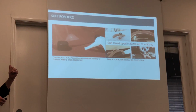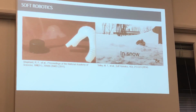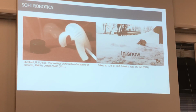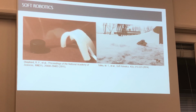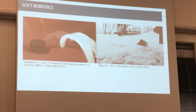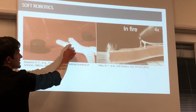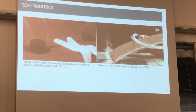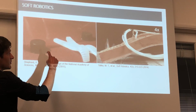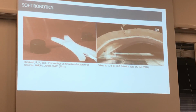The one on the left is from a group at Harvard. Actually, these are both from a group at Harvard. The one on the right is from my professor when he was there doing his postdoc. These are some soft quadruped robots that are pneumatically actuated. They're made out of a rubbery material, and each of the legs has chambers in it that you can inflate pneumatically. As you inflate them, they bend, and you can control that bending in a sequence to get it to move through the environment that it's in.